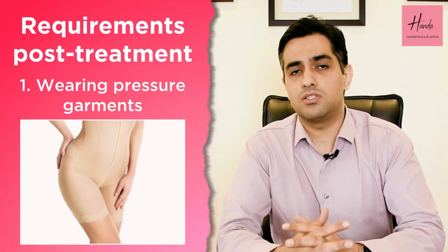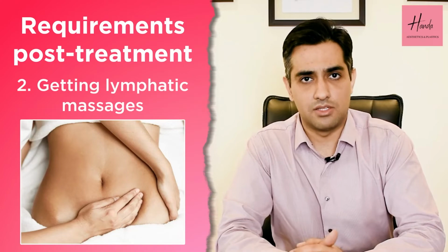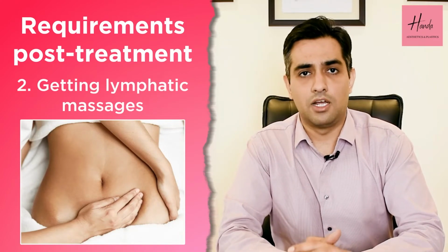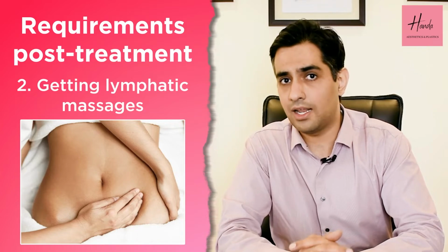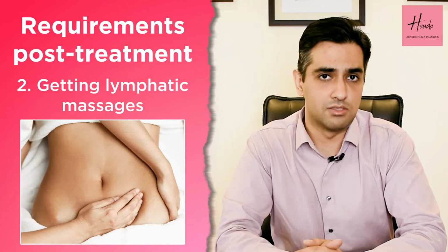2. The second most essential requirement is lymphatic massages. These massages are done by a trained physiotherapist. They are mild, superficial massages, unlike the spa massages which massage your muscles. Also, the physiotherapist may decide to use a pneumatic compression device or an ultrasound device to break up or decrease the swelling and scarring occurring beneath your skin.